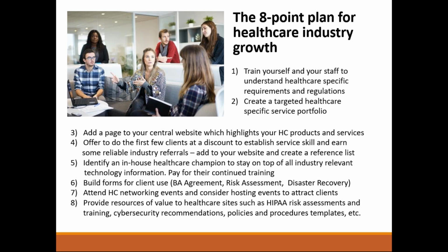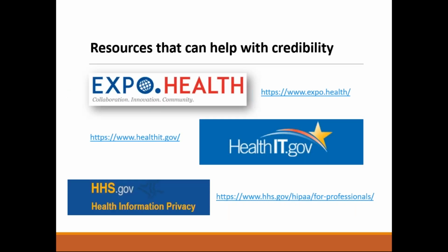And number 8, provide resources of value to healthcare clients, such as the HIPAA risk assessment service potentially, awareness training that they are going to need on an annual basis, cybersecurity recommendations around products and services that you might want to install. Know what are the best security protection softwares and services that you can recommend. Have those policies and procedures templates in place, etc. Those are the kinds of resources that you're going to want to have available in general for those healthcare clients, maybe even downloadable and accessible from your website. Adds a genuine aspect of credibility to your business.